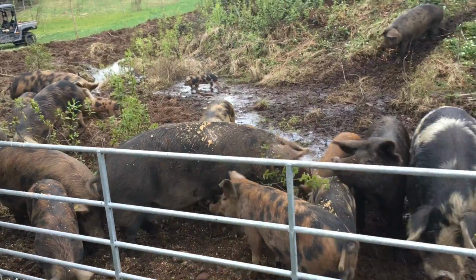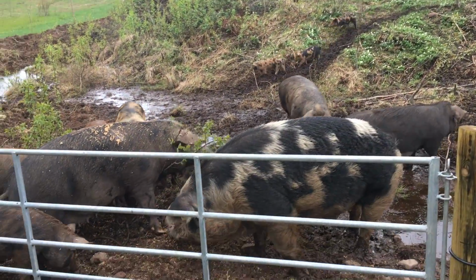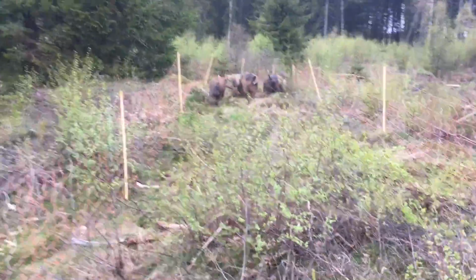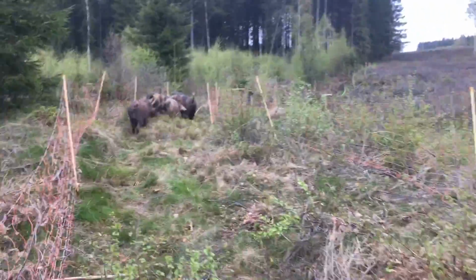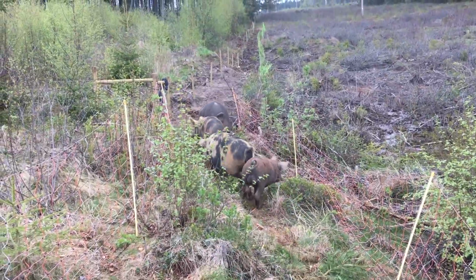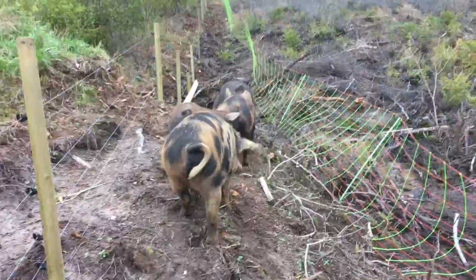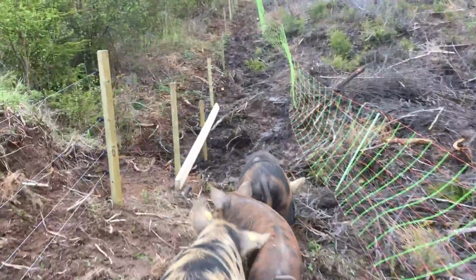The baby's coming. Start the adventure. Some of the pigs are still there, and 3 of the girls and 1 of the boys are up here with me. So these are the first 4 up, and they're just happily, calmly following the fence line. Might not be so easy with the others.